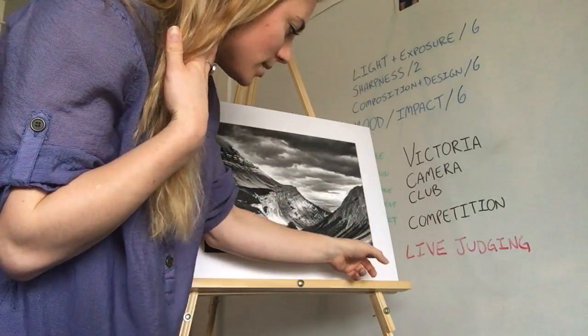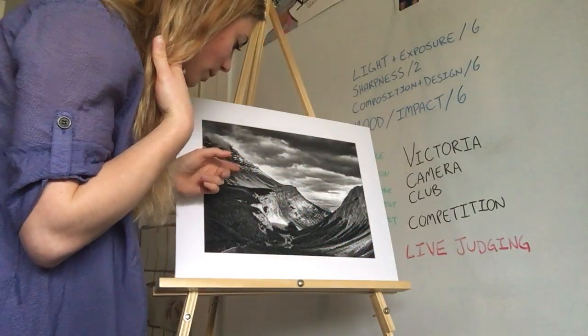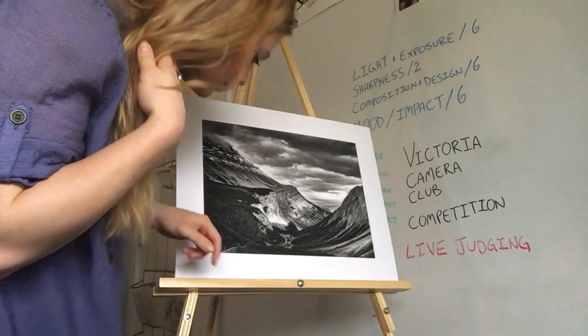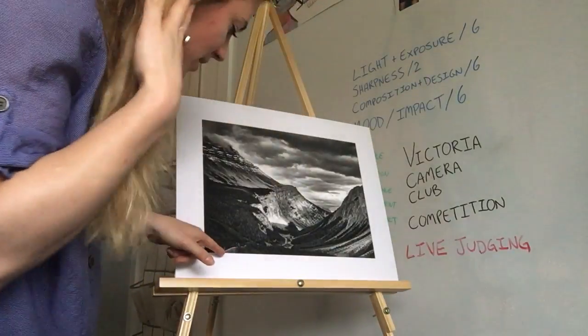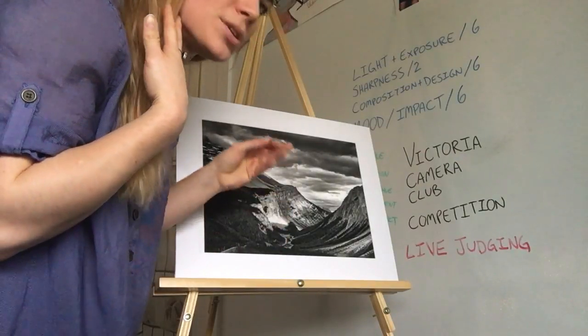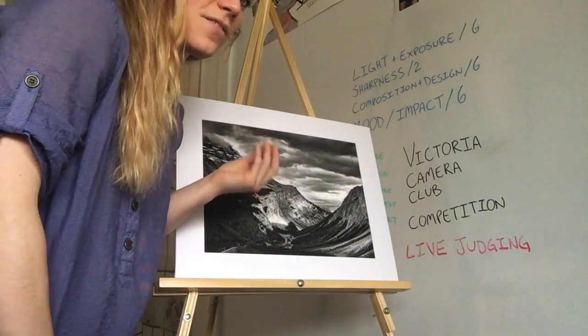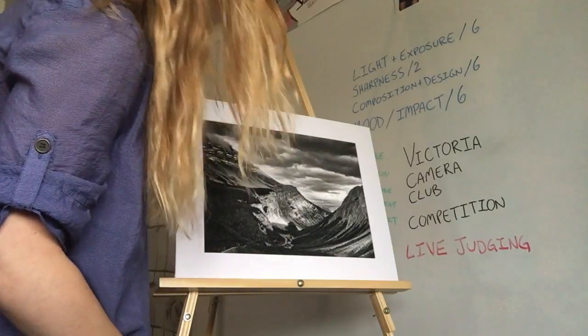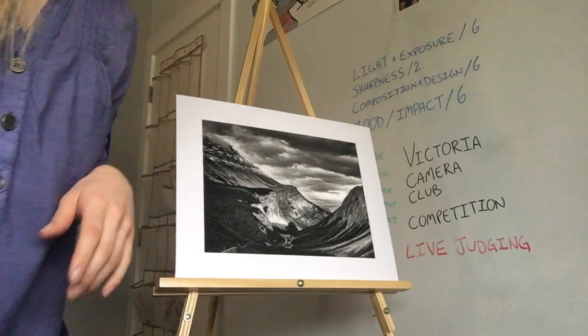image. We see sharpness up here all the way to the back. Really nice sharpening on that, and no lens dust whatsoever. So that's really nice. Then down here you see this element of a winding road coming through here. And I love that for perspective, because now we're seeing the vastness of these mountainous ranges. Very cool. So let's get to grading it.